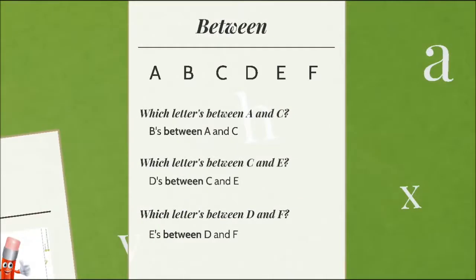Now let's practice using the preposition between. Which letter is between A and C? B's between A and C. Which letter is between C and E? D's between C and E. Which letter is between D and F? E's between D and F.